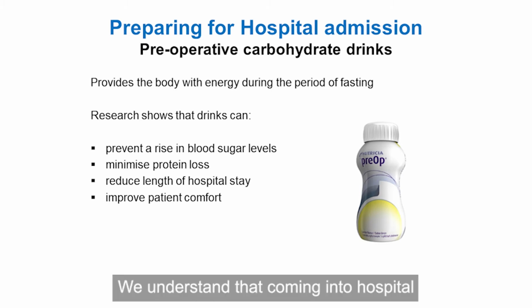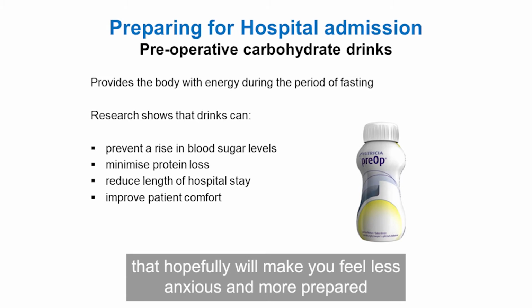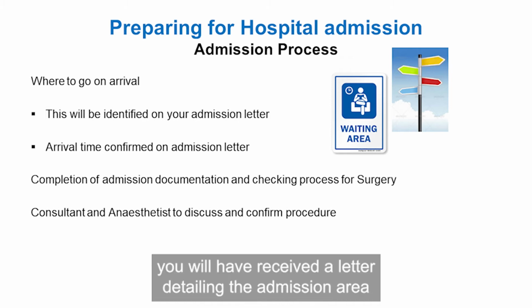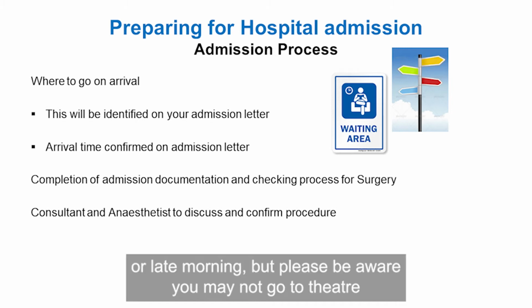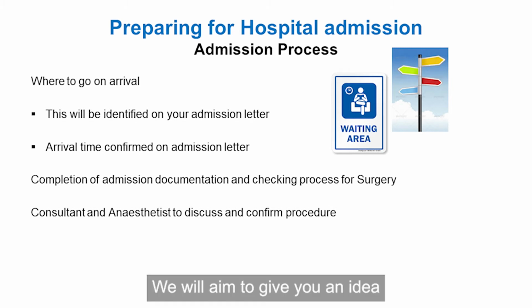We understand that coming into hospital for your surgery can be stressful. We will provide you with information that hopefully will make you feel less anxious and more prepared. On the day of your surgery, you will have received a letter detailing the admission area you need to go to and the time you are expected. Admission times are normally early or late morning, but please be aware you may not go to theatre until later in that day. We will aim to give you an idea of when your surgery is expected.